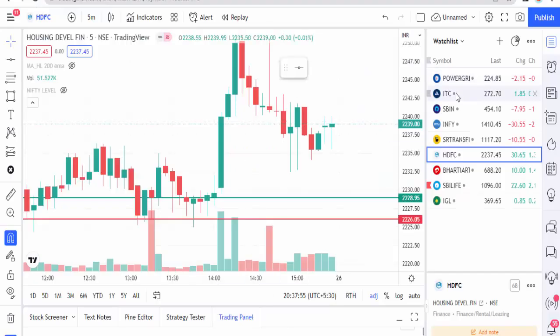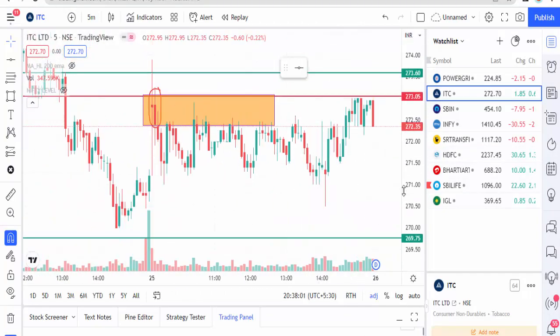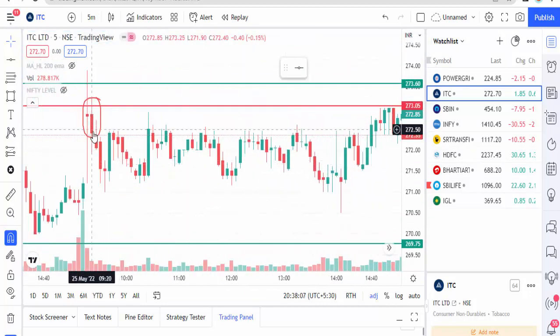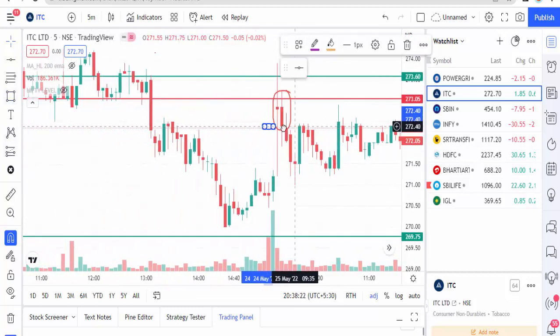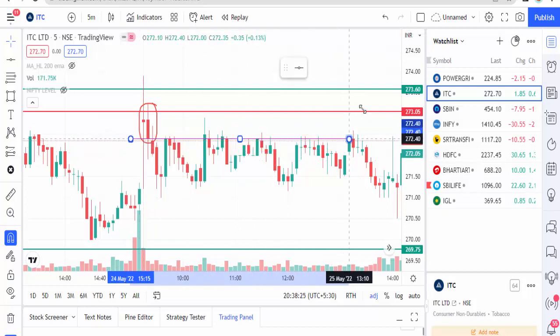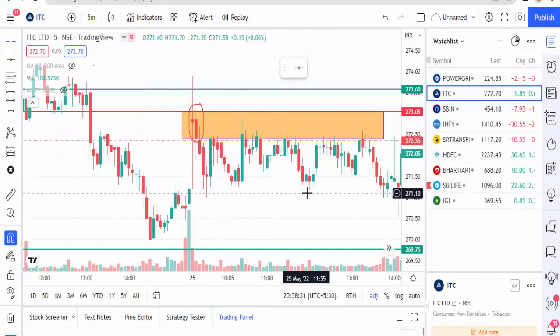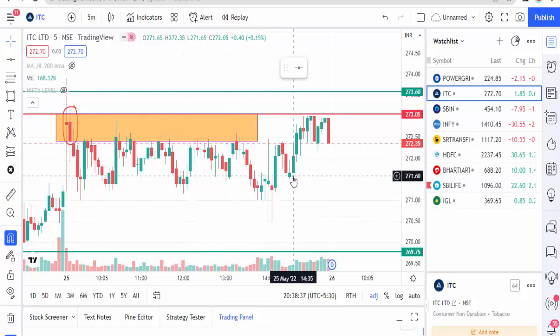So first we are going to check the ITC performance. See ITC, you can see here a 5-minute candle is closing below the level. It touches and closes below the lower line. So as per our strategy, it says sell. From the close point to this lower line, it says sell level. Like this is the sell zone. So once the market touches this level, you can sell. See, it comes down. Our first target is 0.5% and the second target is 1%.